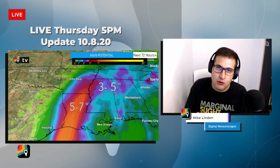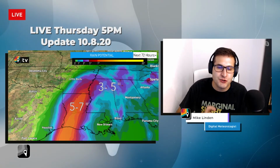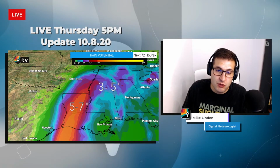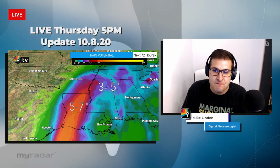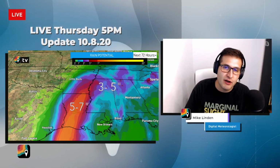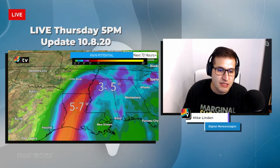A very similar path to Laura. The intensity is different, might I add. When we saw Laura approaching the coastline, it was growing like crazy and was super duper close to getting to Category 5. But nonetheless, even if it's a little bit off or a lot off, for folks that live along that Gulf Coast, you need to be prepared.